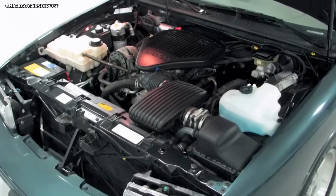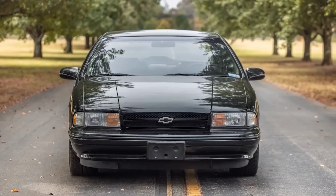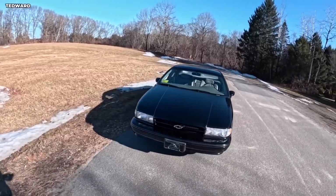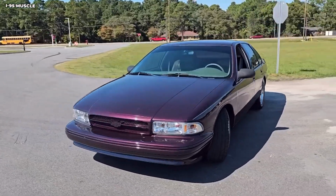Despite its powerful engine and the potential for more speed, the Impala SS never became a household name. It flew under the radar for many, but for those who know it, it's a rare classic car that combines power, comfort, and the potential for customization.